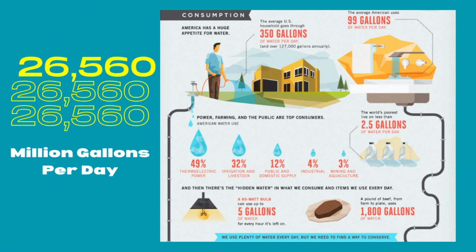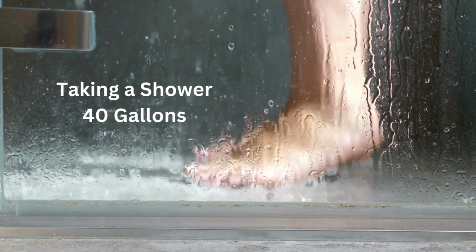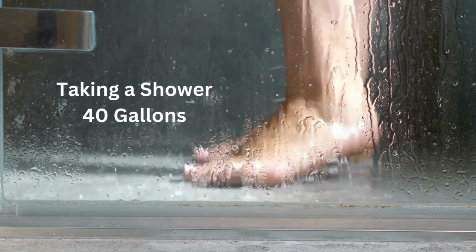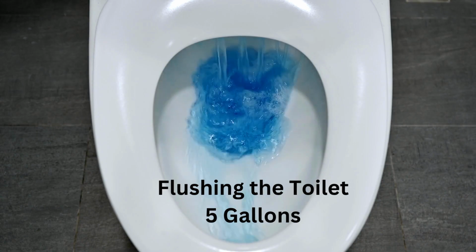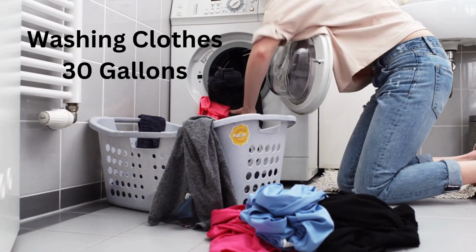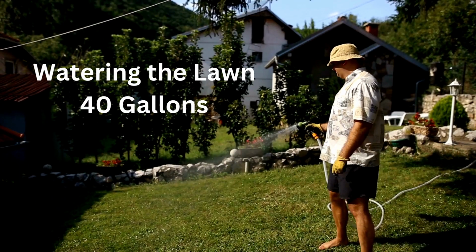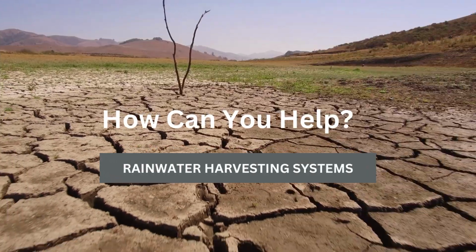Daily domestic water consumption in the United States accounts for 26,560 million gallons per day, of which 88% is supplied by centralized public services. Given America's substantial dependence on public water systems, it becomes essential to delve deeper into examining alternative approaches for ensuring water sustainability, as centralized water supply systems are often ill-suited for sustainable rainwater management. They disrupt natural water cycles and demand significant energy inputs.